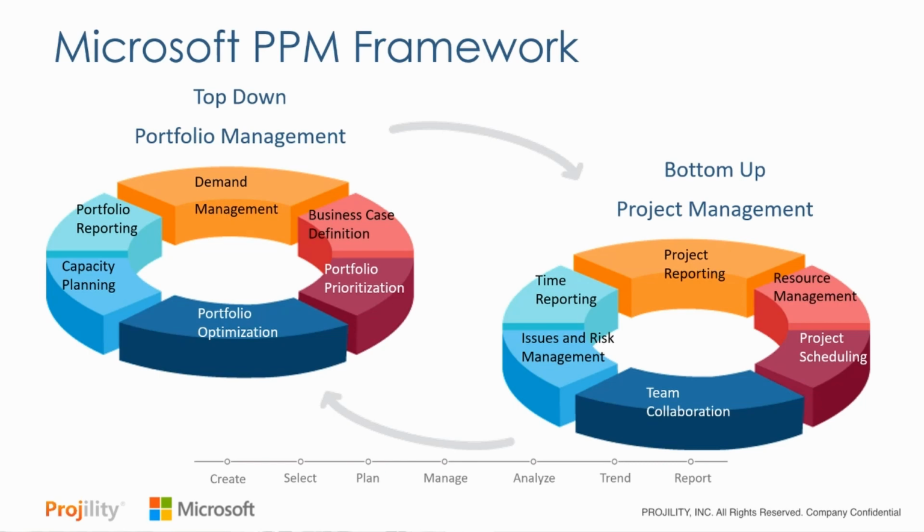The second reason, on the right, is more about the execution level on your projects, your programs, your work, and having a single integrated tool set, as Bill had talked about, that integrates into the day-to-day tools they use like Teams and SharePoint. This ranges from scheduling and enterprise scheduling, to day-to-day tracking around resources, to tracking issues and risks, and also doing your work and time reporting and having a central collaboration environment.